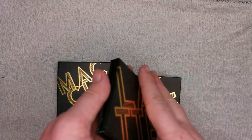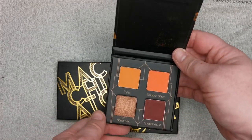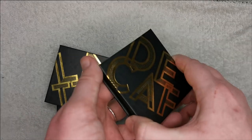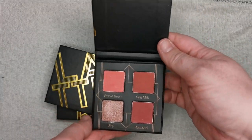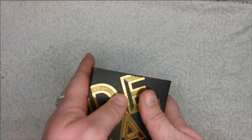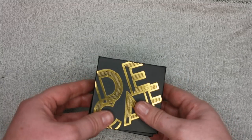And then this is the pumpkin spice latte. Look at those oranges. Oh, they look so pretty. And then the decaf chocolate raspberry looks like this. So yes, I picked these up because I haven't tried anything from this brand and I really want to. So they are not going anywhere.